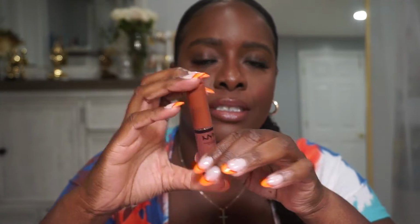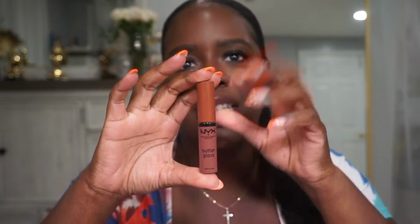And then we have NYX Butter Gloss. I mean, they knew what they were doing when they're making glosses too. So this one's in the shade Spiked Toffee. This one's more towards the nude brown look. I sometimes wear this on its own, I don't put any other lip products. I'll just put this by itself and it makes this nice brown glossy lip look that I like.